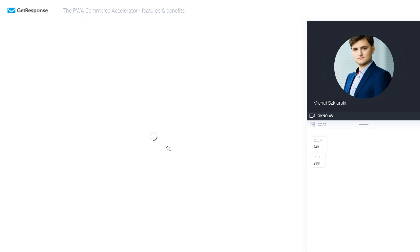That means that the whole order data went to the e-commerce platform that you are using. In this solution right now, it's SAP Hybris, but it can be Magento, it can be Broadleaf, or any other solution. Also PWA, that means that I am able to install it and use it in my browser on my computer or my device anytime.